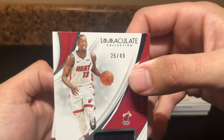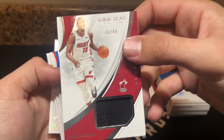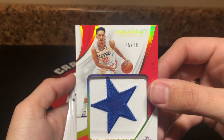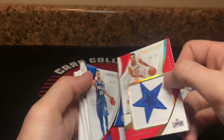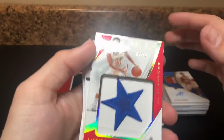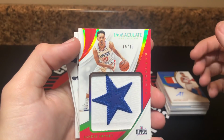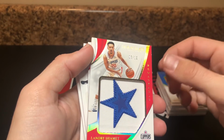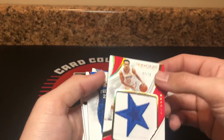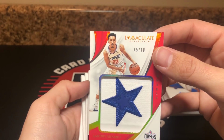Now this next one is super sick. Check this out. Look at that. How about a Landry Shamet? And I'm pretty sure, no, it's Player One. I actually thought it might be game worn. But prime, like, logo patch from the Clippers. That is super sick. But rookie patch 5 of 10. So that was in there.